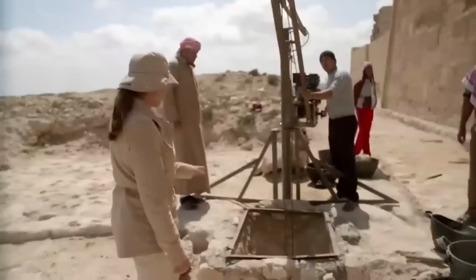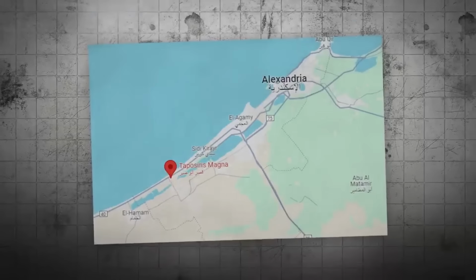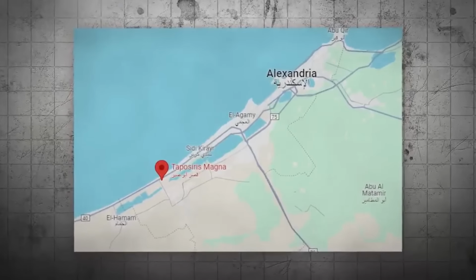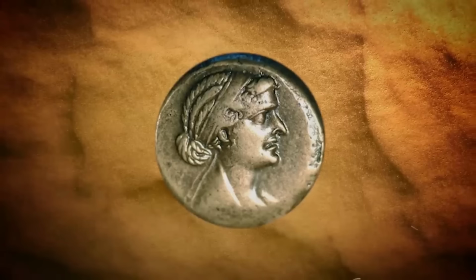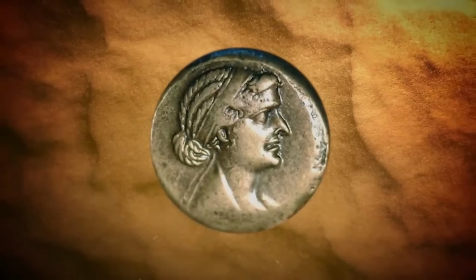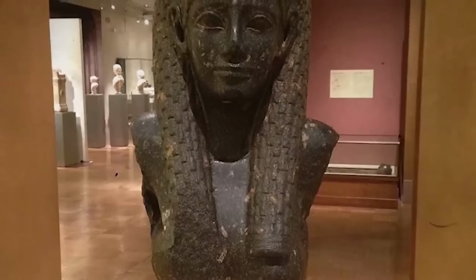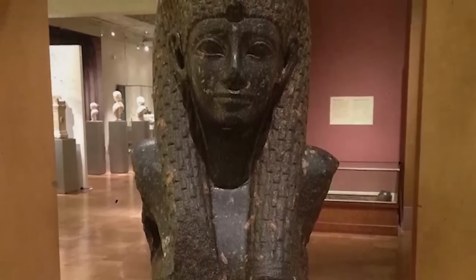The excavation at Taposiris Magna was challenging. The site, located on the edge of the Libyan desert, posed significant difficulties due to its unstable structures and the complex layers of archaeological deposits. Over several years, the team uncovered notable artifacts, including coins with Cleopatra's likeness, statues, and inscriptions, all supporting the hypothesis that the site was connected to Cleopatra.